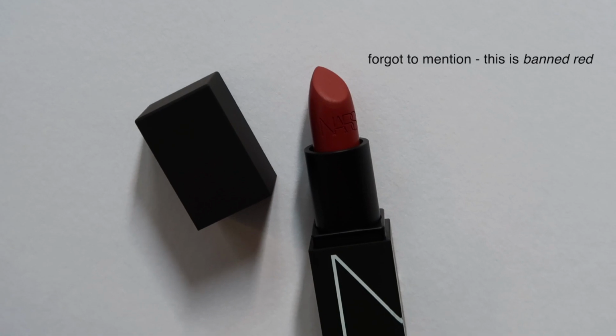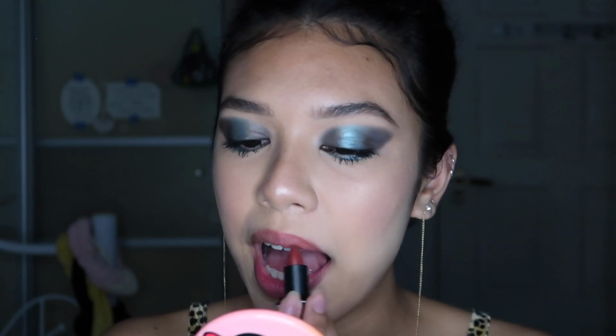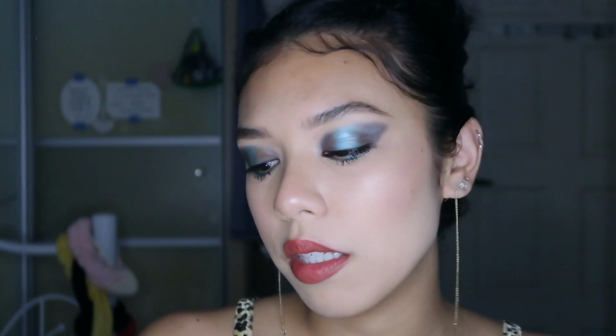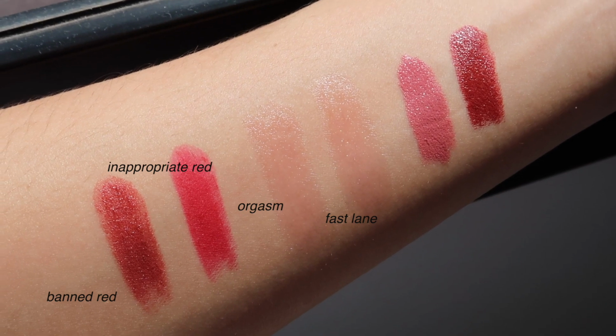Ooh. This is completely a shade I would buy. The application is pretty much the same as Inappropriate Red in the sense that it is almost sheer at first, and then after you do another swipe, it becomes darker and more true to what it looks like in the packaging. It's a muted, deeper red. It's not matte like the poppy Inappropriate Red. This is supposed to be satin, so it looks a little more hydrating as well. This is a shade that I would use on the regular.